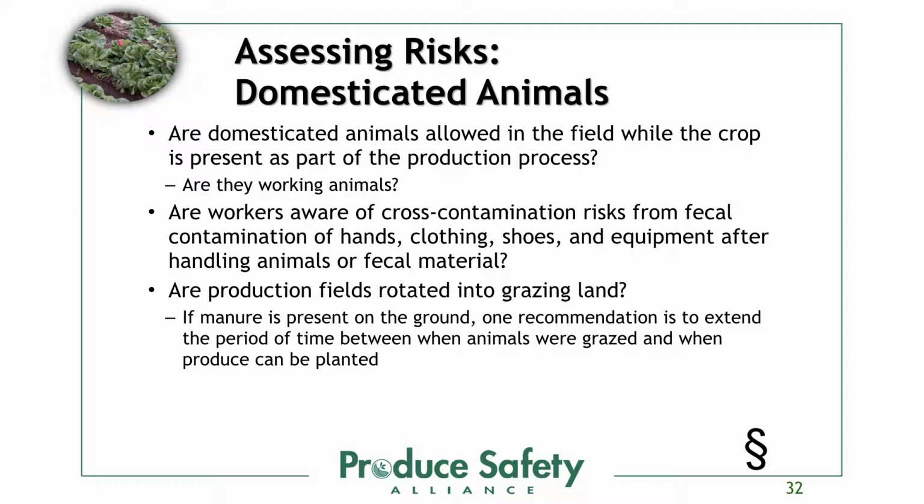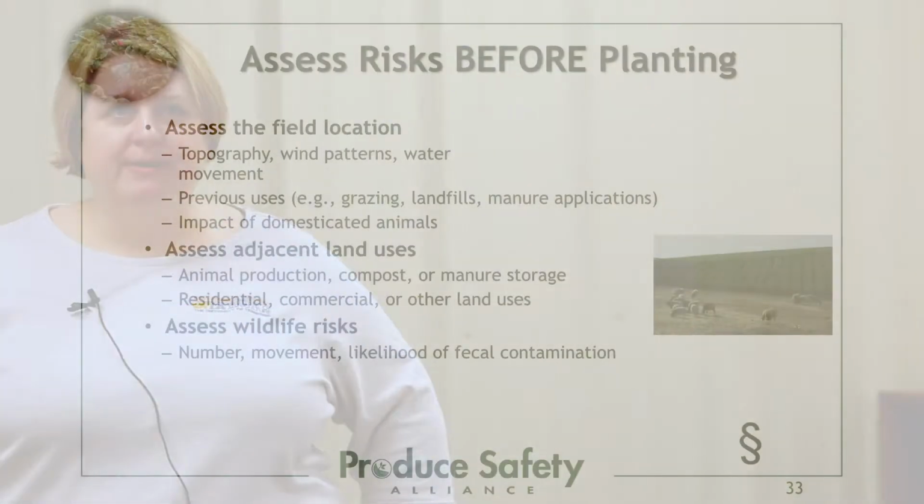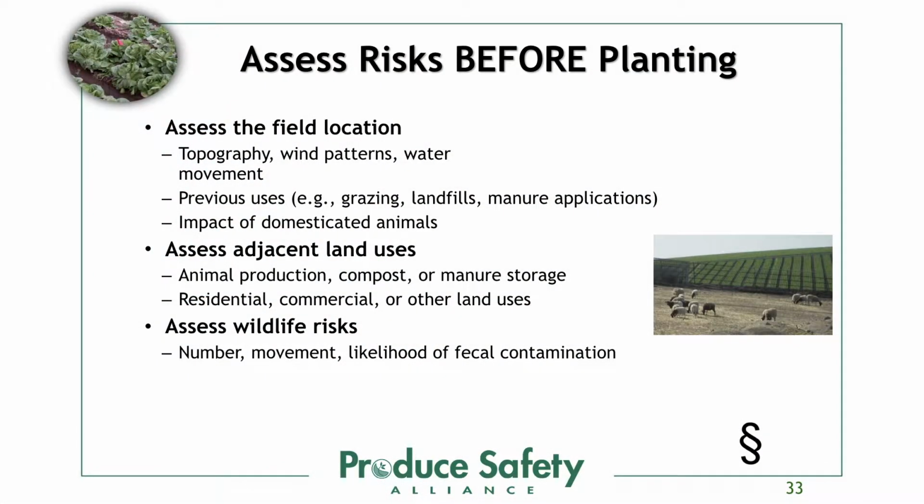And then, are production fields rotated into grazing land? If manure is going to be present on the ground, one recommendation is to extend the period between when the animals were grazed there and when you start to put plants in the ground and produce your crop. So there's always something you can do to minimize your risk. And at the beginning we said it's always good to assess risk before you actually plant, because once you're invested and have something planted, it's a bit too late to decide, oh, I should have done something differently.